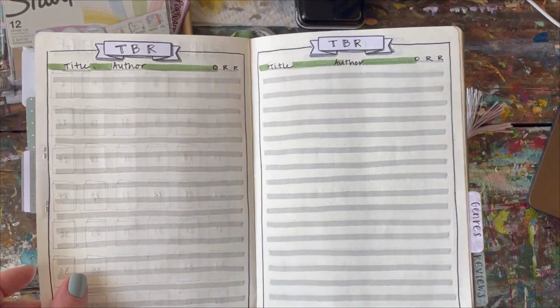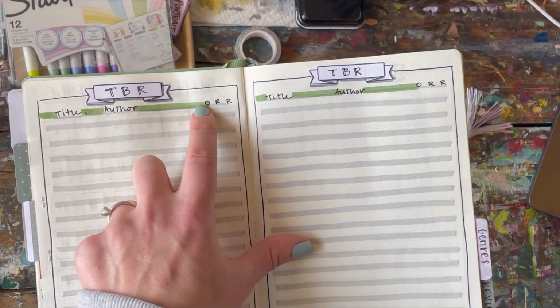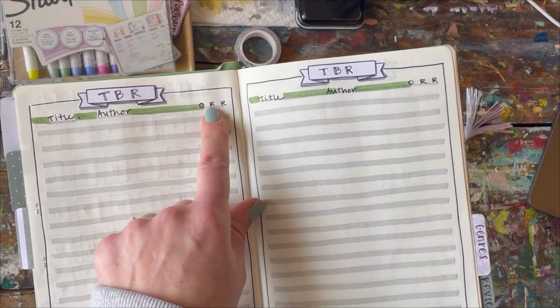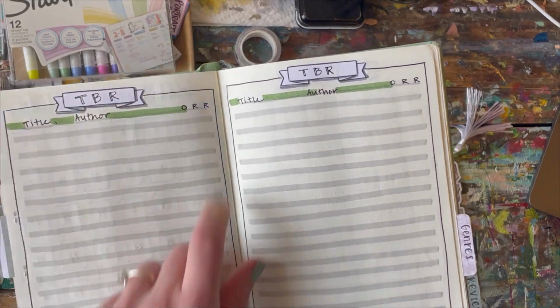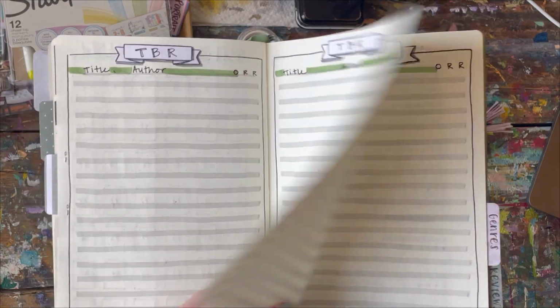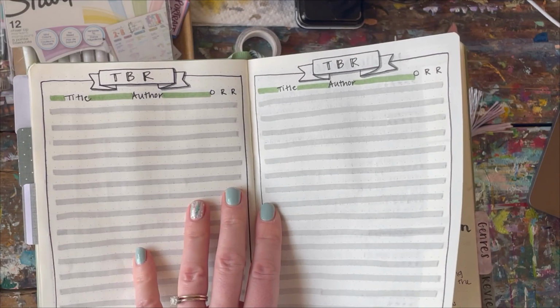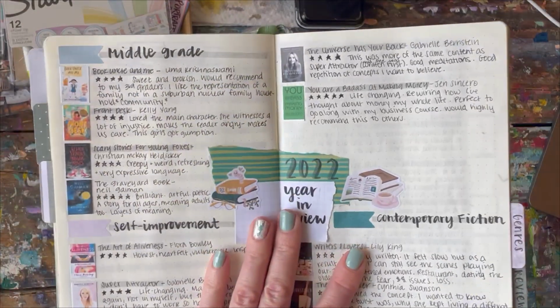That's fine. Here's my TBR, my to be read list. The ORR stands for if I own it, if I have read it, and then if I have reviewed it. So I'll just check those off as I go. Got a couple pages of that. Probably could have left even more pages for this, but I'm trying to be reasonable.